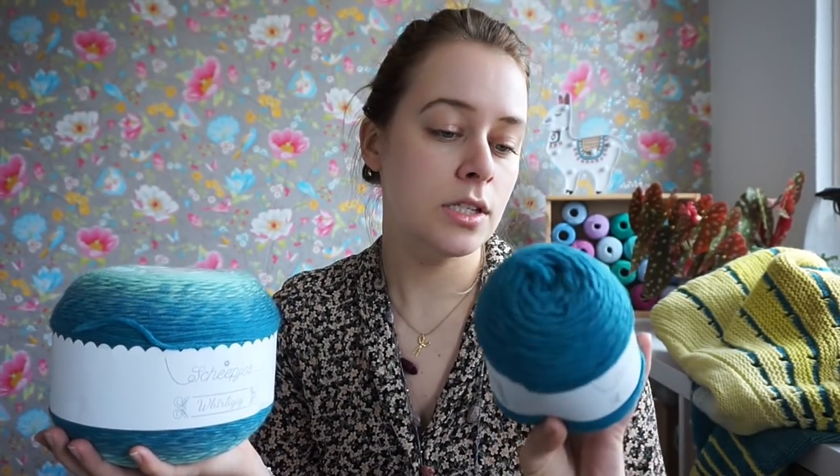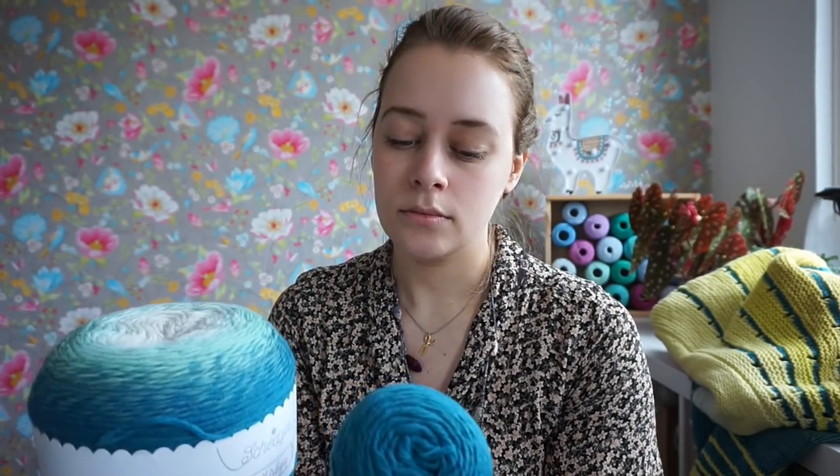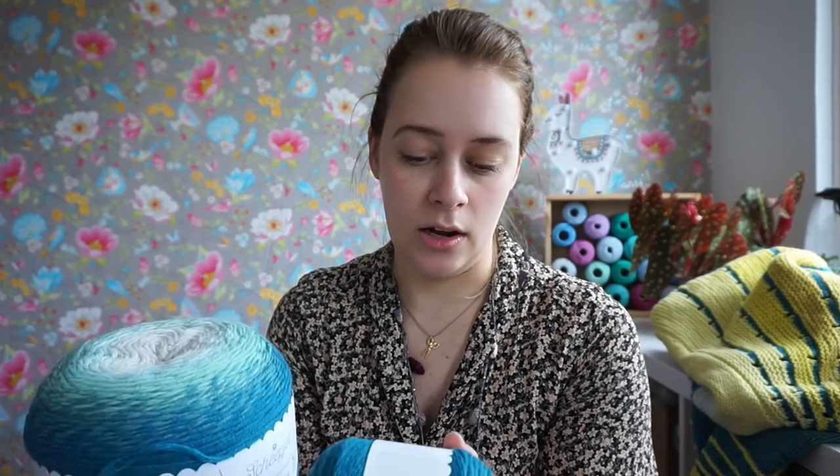So this is the Whirly Gig, and this is the Whirly Gigette, which is 100 grams and it's a solid color, and these are $14.95. And this is the same content, so 20% alpaca and 80% virgin wool. And I will be designing something else with this, so stay tuned for that. Although it probably won't be for another couple of months.